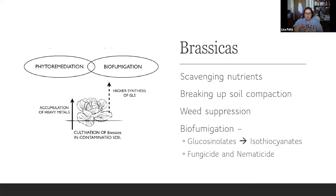Brassicas will do some of the same processes. They do help with scavenging nutrients and breaking up soil compaction. But something that they sort of bring to the mix that the others do not have the ability to is that they produce this compound called glucosinolate. And as that particular compound breaks down, one of its byproducts is an isothiocyanate, which is known for being a fungicide and a nematicide. So if you're in a field where potentially you have an issue with nematodes or fungi causing issues and diseases in your plants, you might be able to look at incorporating some of these brassica materials, particularly things like radishes, to help with those issues.